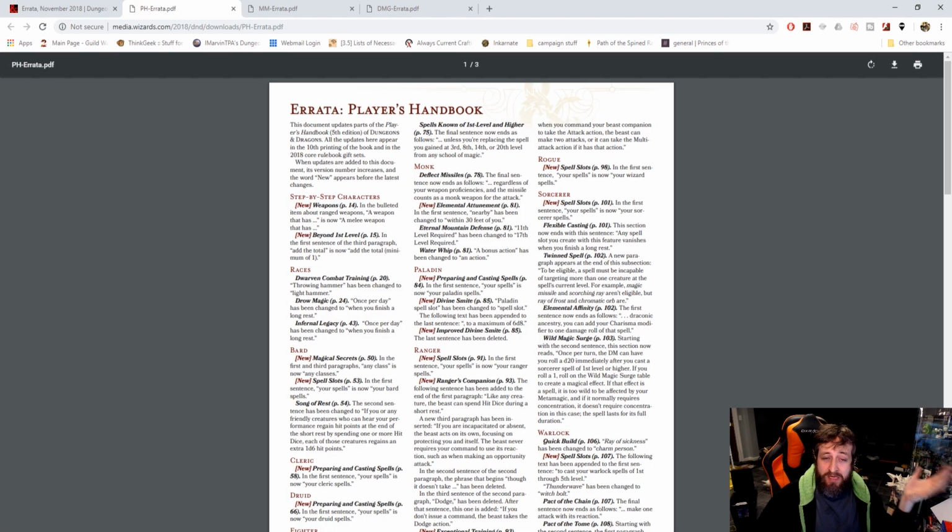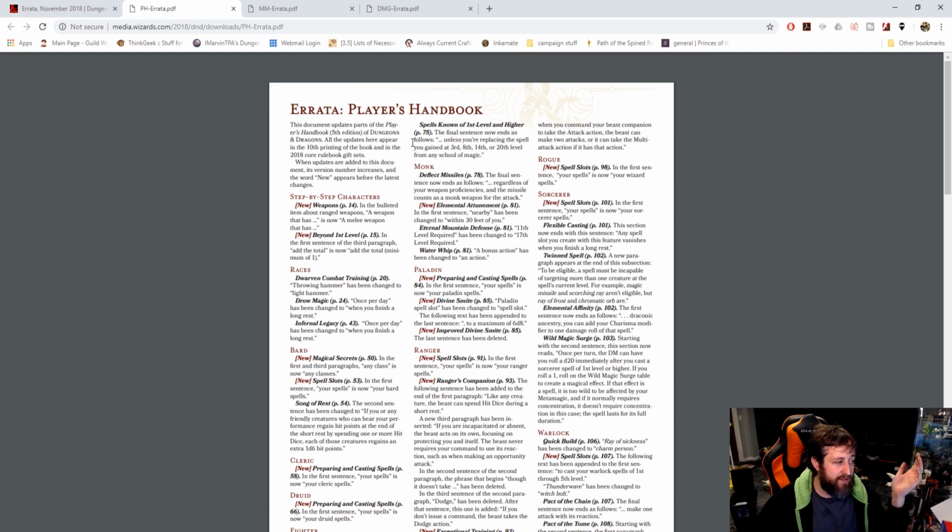Here we have the Player's Handbook errata. You can see some stuff has been changed in the past. For example, it says Monk Deflect Missiles. It doesn't have the "new" there, which means it was old and has been updated since. So let's take a look. There are a lot of very generic updates, and we'll talk about those, but there are some really specific ones that I really want to talk about.